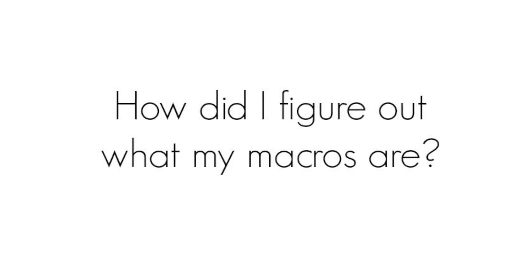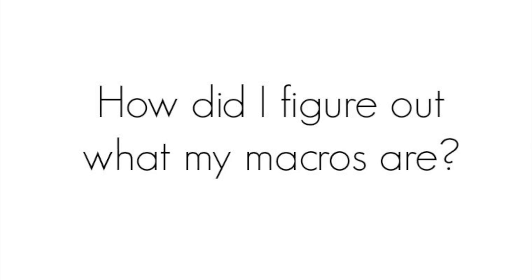How did I track my macros? I kind of already showed you guys. I just put everything in MyFitnessPal, and it made it so easy.